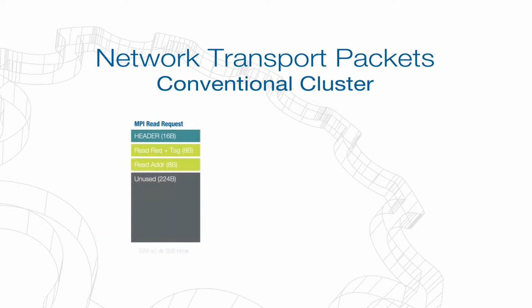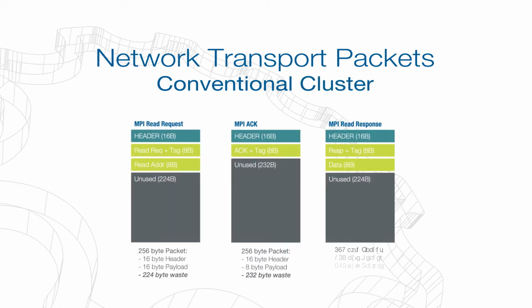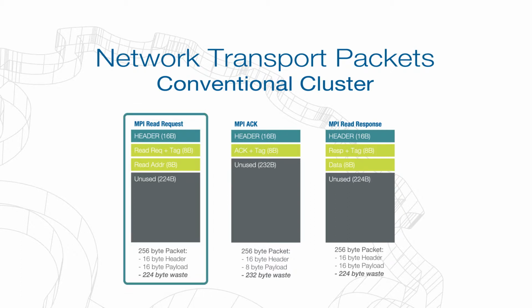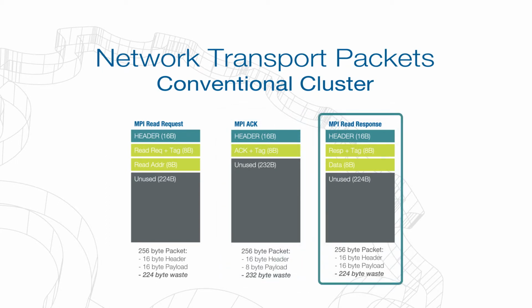A cluster is a group of independent servers that do not share memory. Programmers use message passing to send work, or data, from one system to another in the cluster. Since the servers are independent, each action requires 4 steps: an MPI read request from the initiating server, an ACK or acknowledgement from the target server, an MPI read response, and another acknowledgement. Why so much waste in each packet?